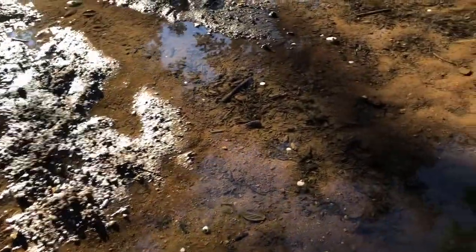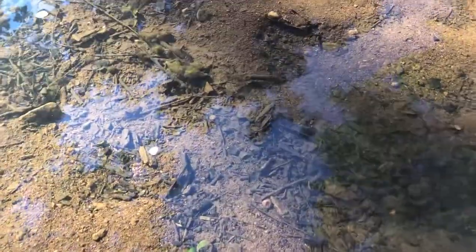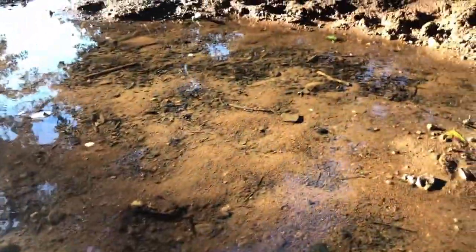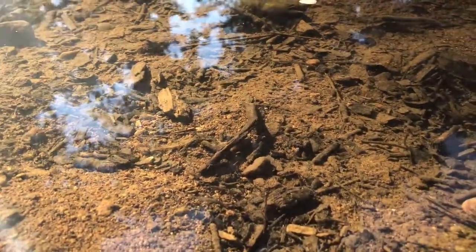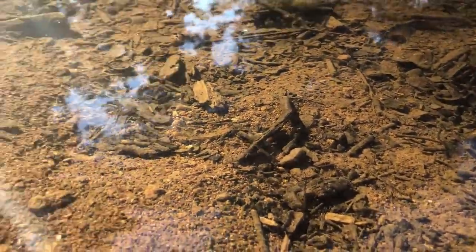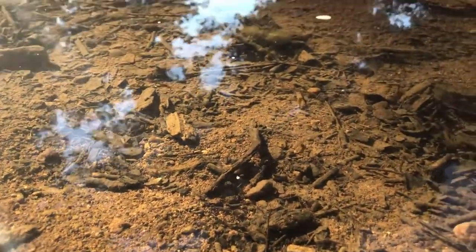I'm exploring around this creek, and while it can be tempting to go out there where the water is deep, I found the most life that you'll be able to find is right where the water meets the land. And there'll be a lot more things that you can interact with more closely and find more easily. I don't know if you can see all those little fish down there.